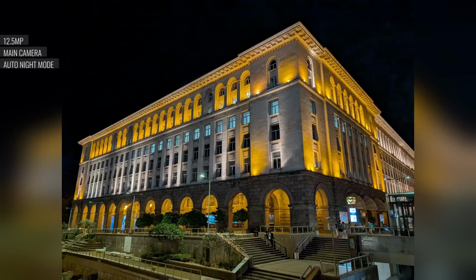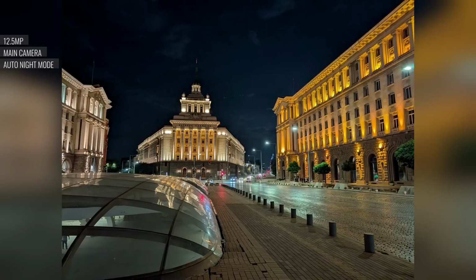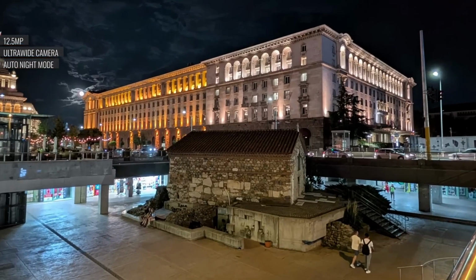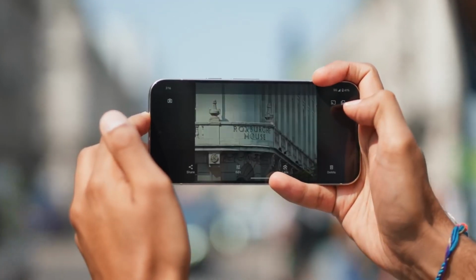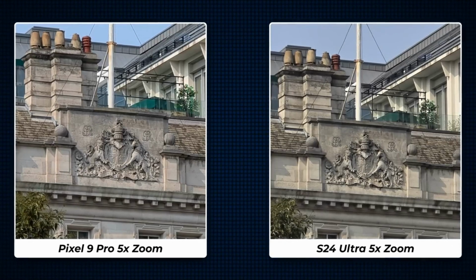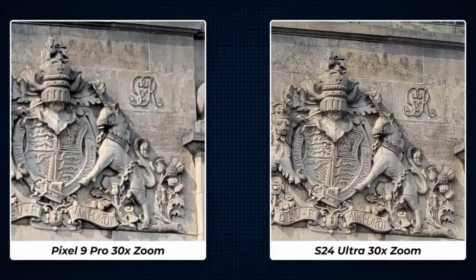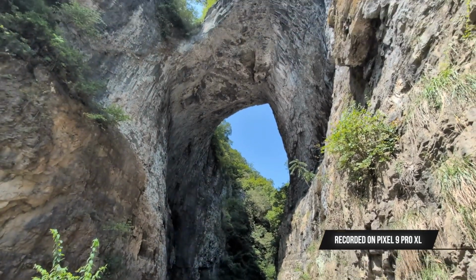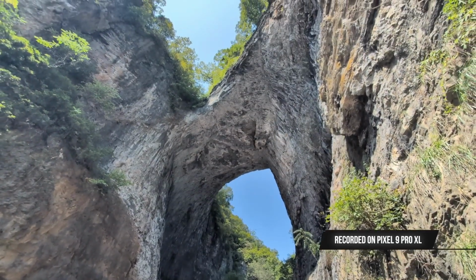The night sight mode captures incredible detail in low light conditions, and the AI-driven features enhance photos to professional quality. Daylight shots are vibrant and sharp with excellent dynamic range. You can record 8K videos at 30 frames per second and the quality is superb.